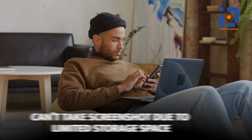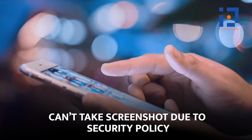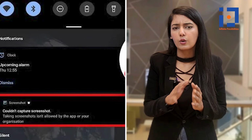What most people experience is two major issues when it comes to capturing screenshots. One, can't take screenshot due to limited storage space. Second, can't take screenshot due to security policy. To resolve the storage issue, people reboot their phones or transfer certain files and folders to the cloud or other storage space. But what if you encounter an error message that says can't take screenshot due to security policy?